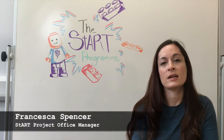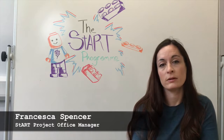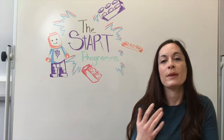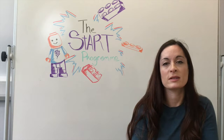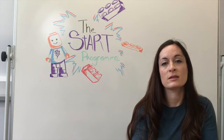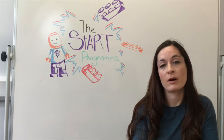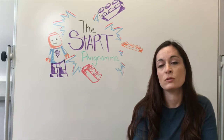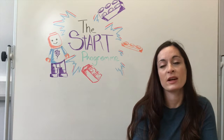StART programme intends to re-implement Banner. So not just re-implement Banner, but to re-implement the processes, so to look at the processes behind the work that we do, bring in the new system, the new processes, and the aim of the programme is to make working life easier for everybody who works with that system and on the receiving end of it.